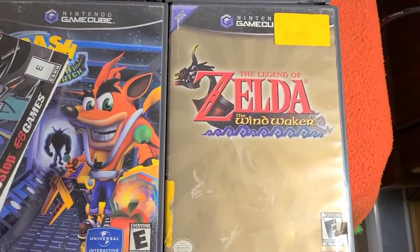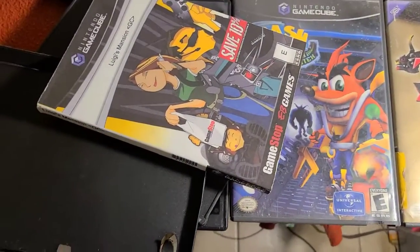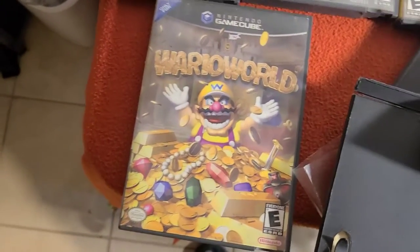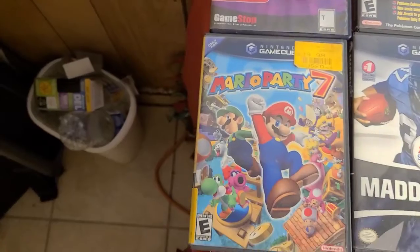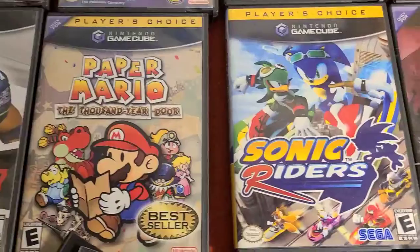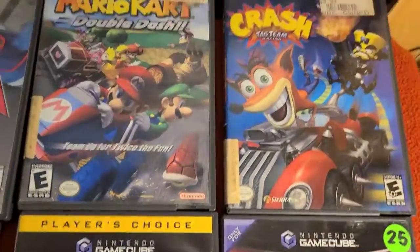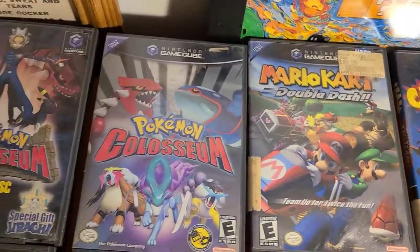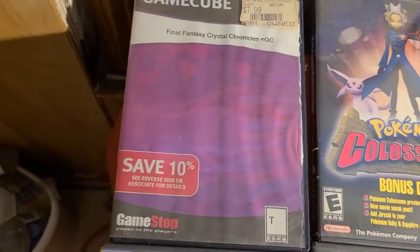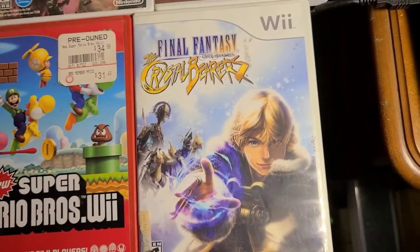Here's some more of my Gamecube games. They're not in any particular order, but they're just there. It was that shitty Luigi's Mansion game case they gave me at GameStop when I got the game. It fell apart. Some Madden NFL. The Sonic Riders game, I got that at the Comic-Con. That bonus disc, bro. That's like a $150, maybe $200 game. And it just gives you a free Jirachi and a clip of the movie.